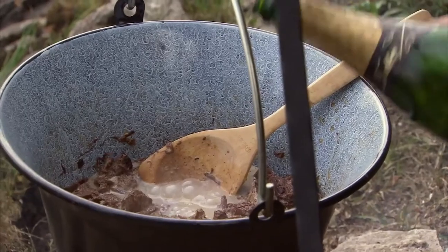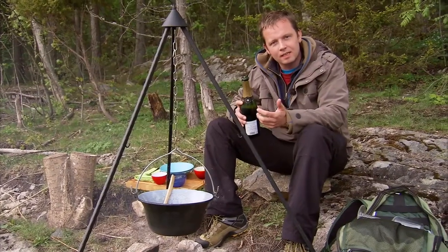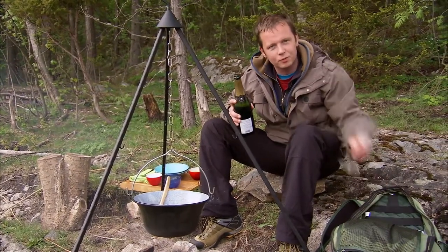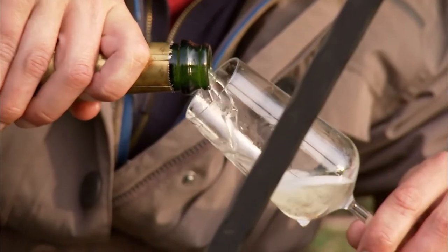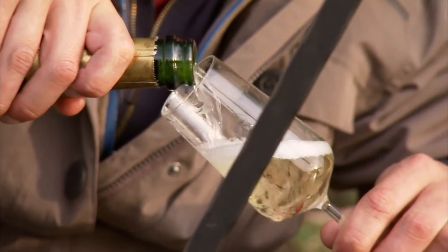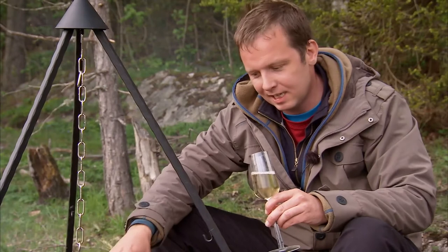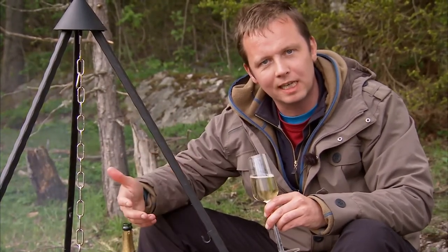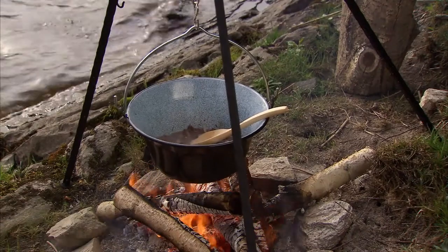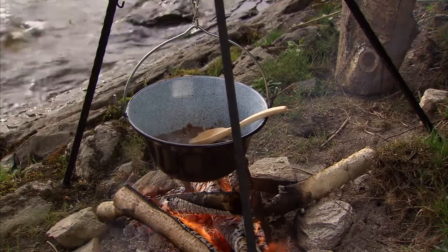I'm just gonna add a little bit, like one glass of champagne to the dish, and then I can keep the rest for myself. So it's a really good excuse to drink champagne. Of course, there's a bit of alcohol in the pot now, and you don't really want the food to contain alcohol. So let it boil for about 15 minutes and then the alcohol will evaporate.